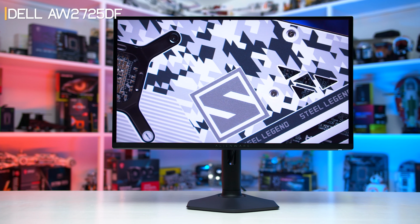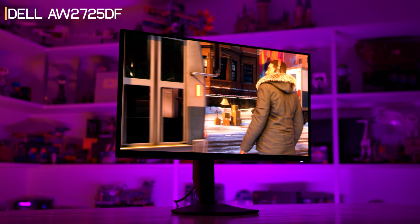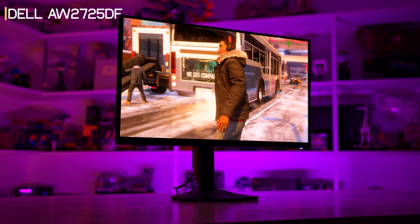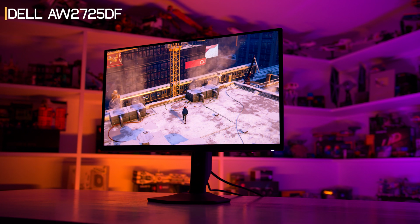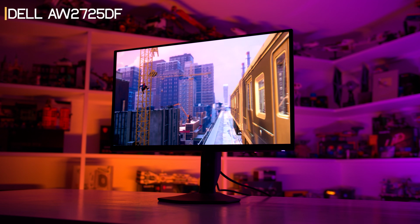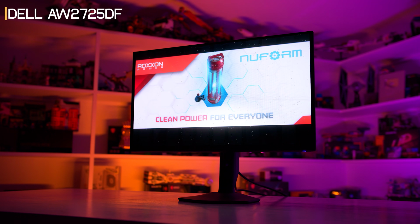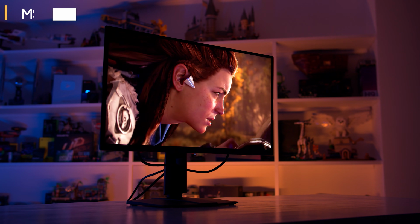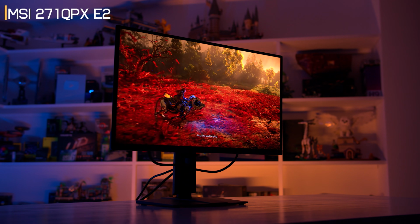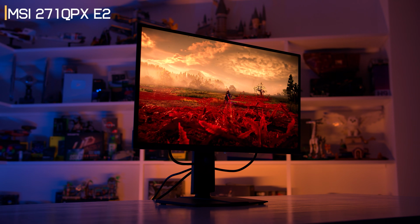The Alienware AW2725DF is a really great option in the US right now at $650 US. It's basically the same price as 240Hz QD OLEDs, yet offers a higher 360Hz refresh rate. But its regular price of $900 is much less attractive, so wait for those sales. I'd also be on the lookout for the MSI 240Hz variants, though unfortunately the price has gone up from $600 to more like $650 over the last few months.